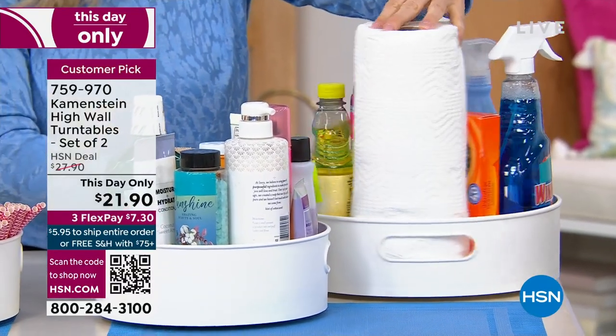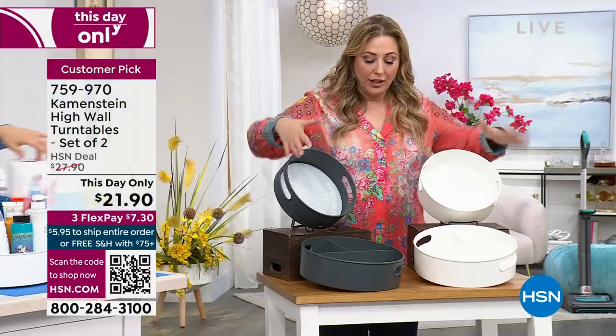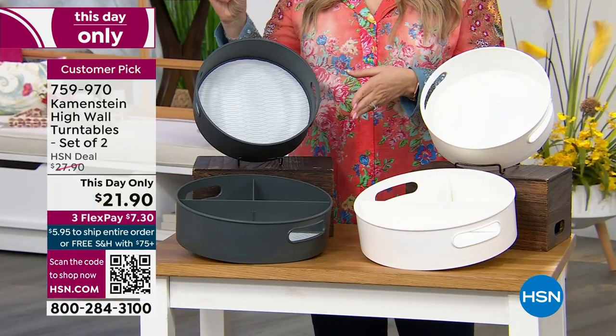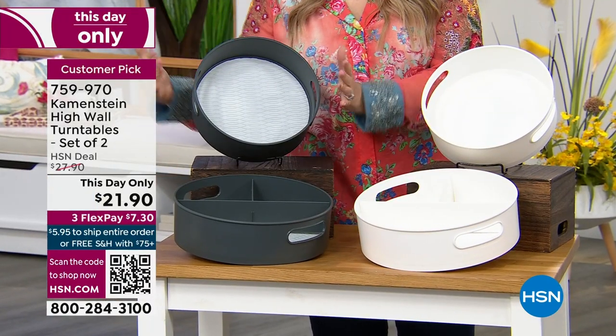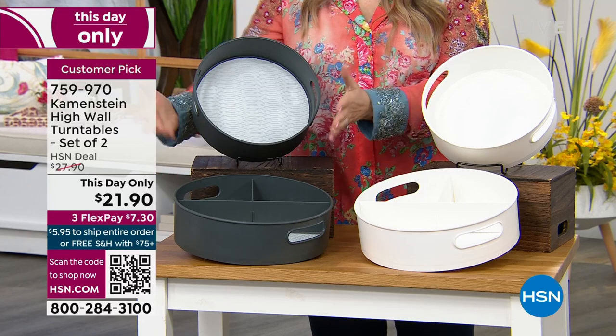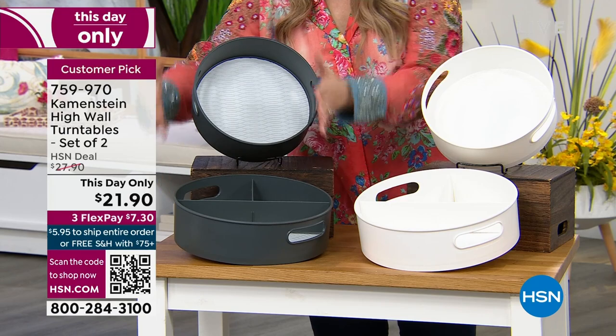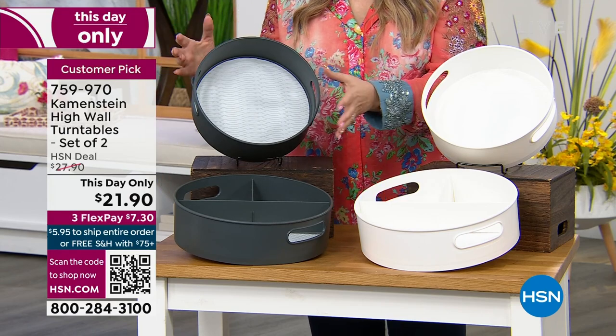You can take a look at what we have available. I have it available in the gray or the white, but everybody who orders gets two of them. We get a 12-inch and a 10-inch. And honestly, they're both fairly big. It's not like you're getting a tiny one and a medium. The 12-inch is big and then the 10-inch, it just depends on how you want to do it.